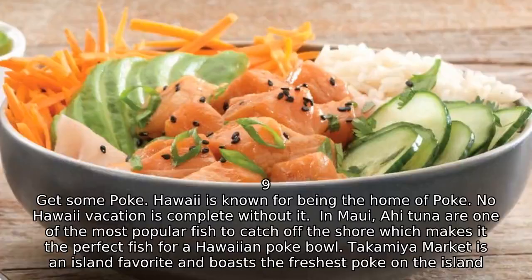9. Get some poke. Hawaii is known for being the home of poke. No Hawaii vacation is complete without it. In Maui, ahi tuna is one of the most popular fish to catch off the shore, which makes it the perfect fish for a Hawaiian poke bowl. Takamiya Market is an island favorite and boasts the freshest poke on the island.